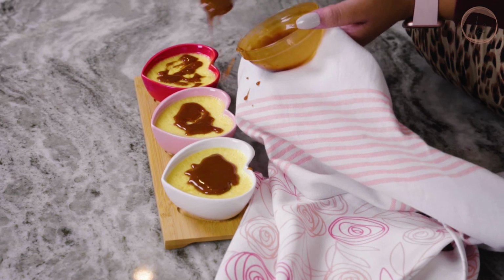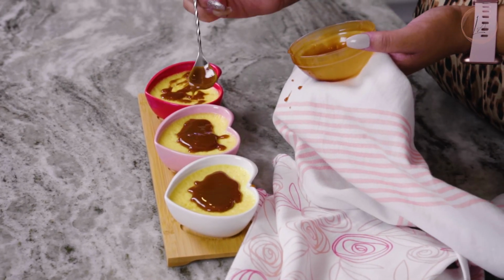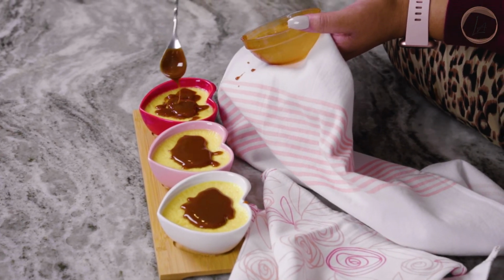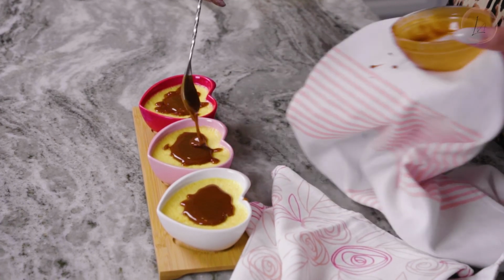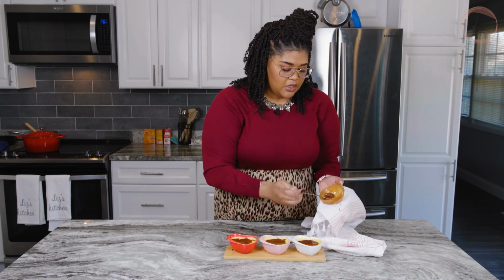And with this caramel that's homemade, you really get that like deep, rich caramel flavor that comes from cooking down sugar. If you need some help with making caramel, just let me know. I could always help you guys out with that a little bit. Drop something on my Instagram.